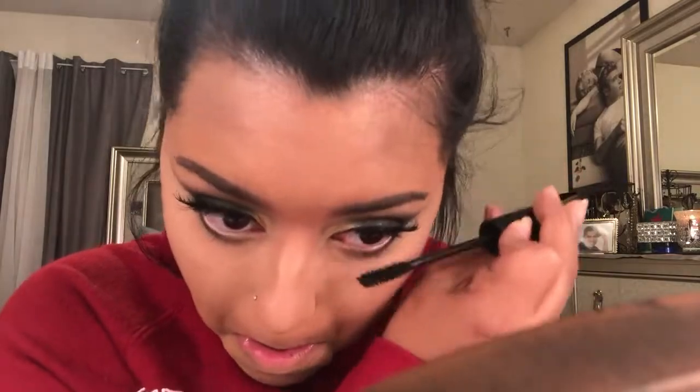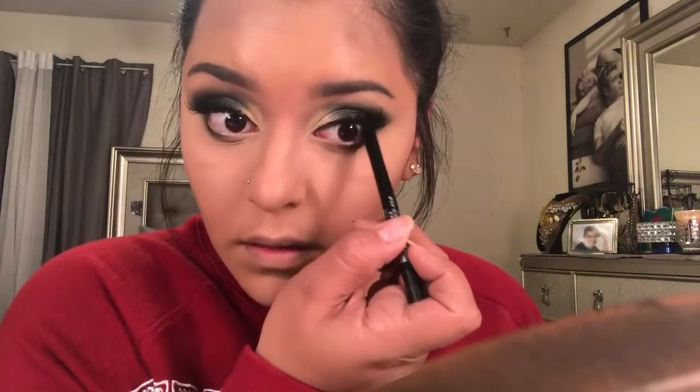For mascara, I'm going to be using this double mascara. I don't know the brand, but I got it in one of my BoxyCharms and I've used it in my previous videos. And for my liner, I'm going to be using this on the upper eye just to connect where I put my liner and my eyelash.